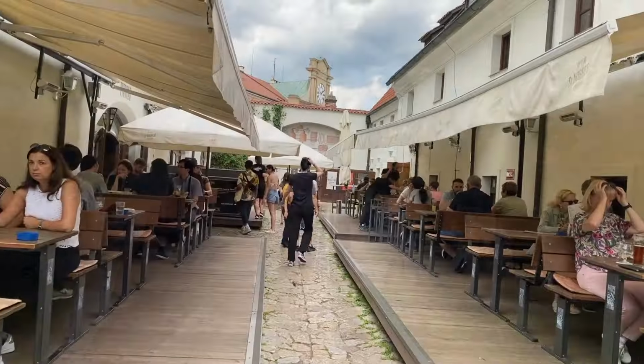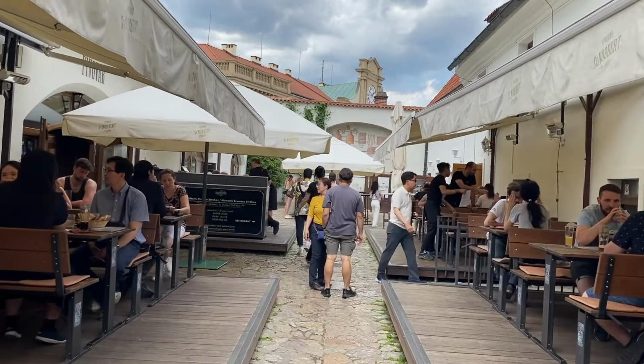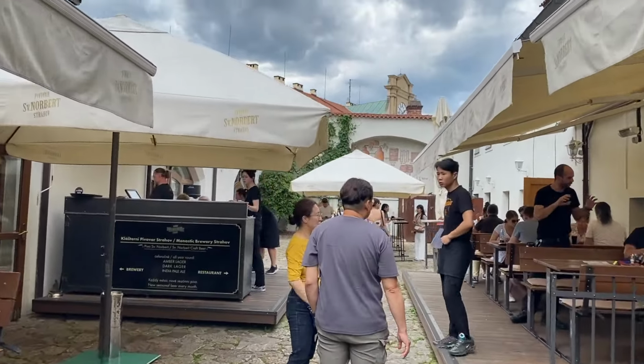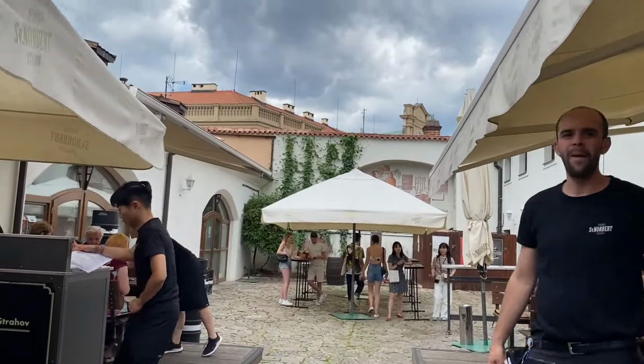They say they drink only beer here. Wow, I can't wait to go in there to taste the beer. You wanna come taste the beer with me? Let's go. The monastery also has a famous monastery brewery that brews the best beer in the Czech Republic, and which attracts both locals and tourists from all over the world.